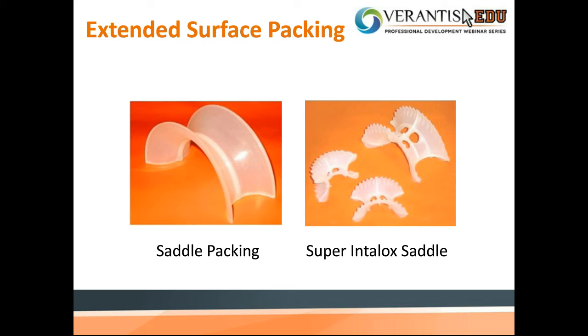The picture on the right is what's called a super interlock saddle, which does provide some enhancement of the original saddle packing with the center openings and the jagged edges. But still, the primary method of absorption is based on the liquid film approach.